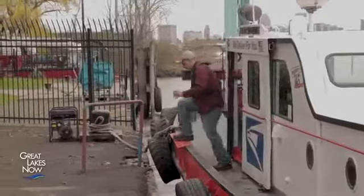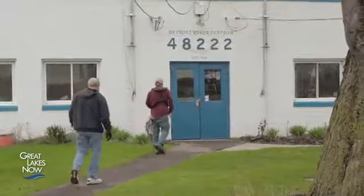But I think I'll be back. I can't get enough of this. The river speed is 10.4 knots.